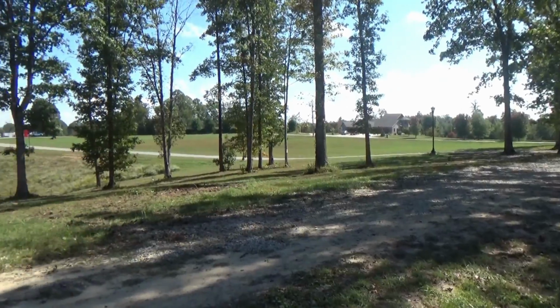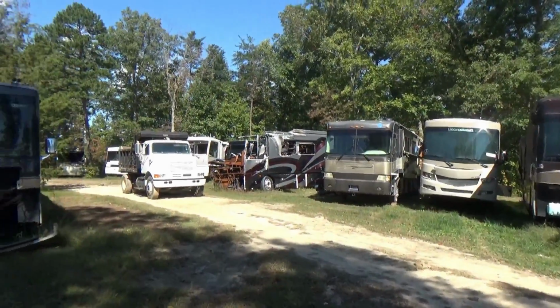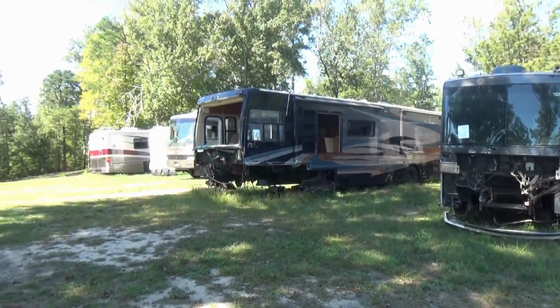They've got a lot of room here for more RVs, but please don't let it be one of yours that gets added to their stock next.